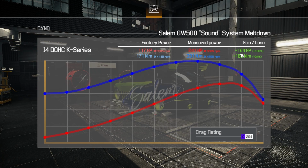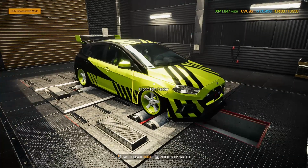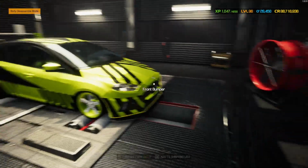A gain of 124 horsepower. Still a whole brand new engine on there. 106% gained. A little bit more than a brand new engine. Bringing us up to a massive 241 total horsepower from this little beast. Loving that one with a drag rating of C 204, so it wouldn't be in the top scale if we were to race this beast anyway, but we're not racing it. It's definitely a show car, and it is looking very, very good in my opinion.